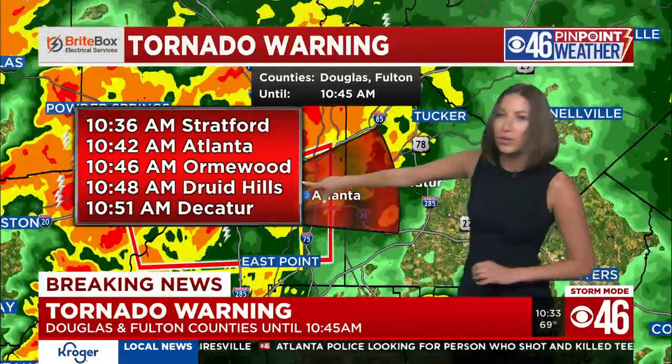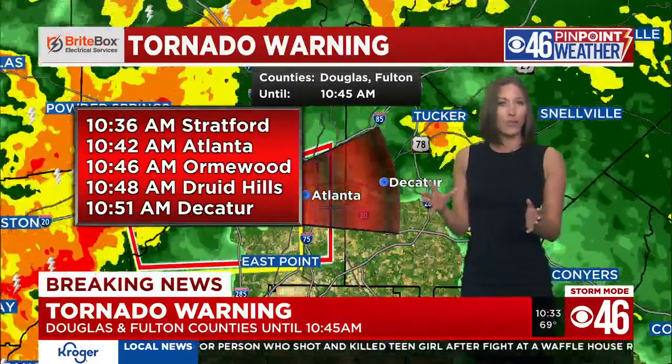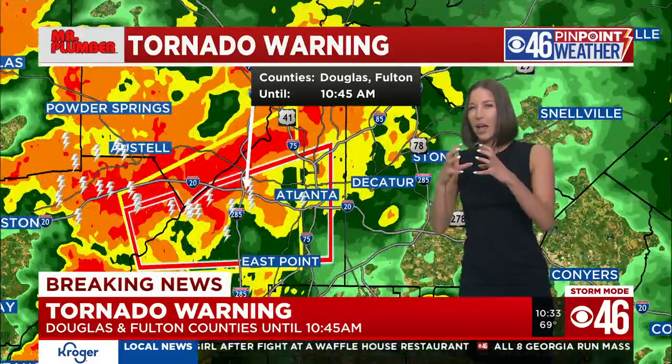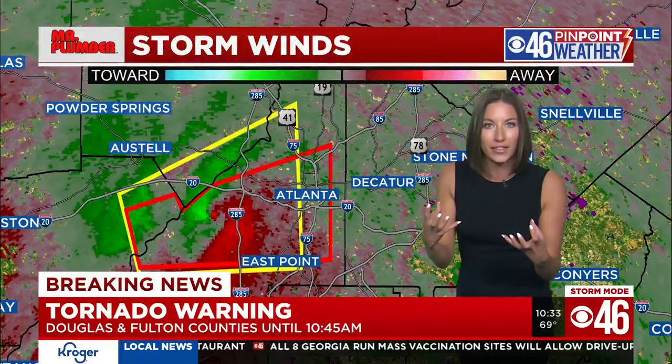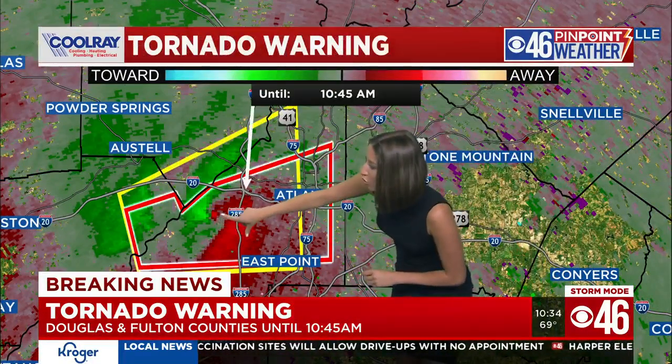Druid Hills, you as well. 10:48 is when this storm will cross over. And like Fred and I said, we're not seeing any signs that this storm is weakening. It actually looks like that couplet is strengthening a little bit, which means that it could be getting stronger at the surface. And this is a confirmed tornado. It now looks like it is going to cross 285.